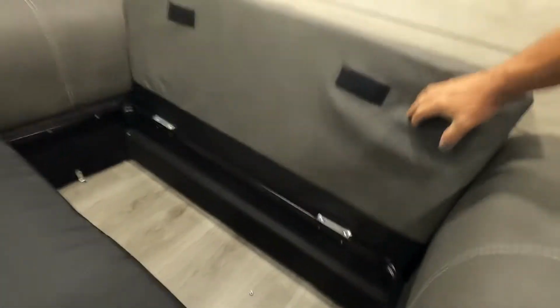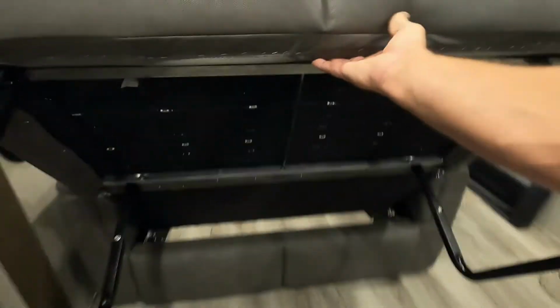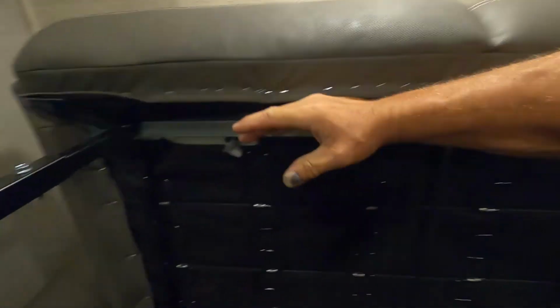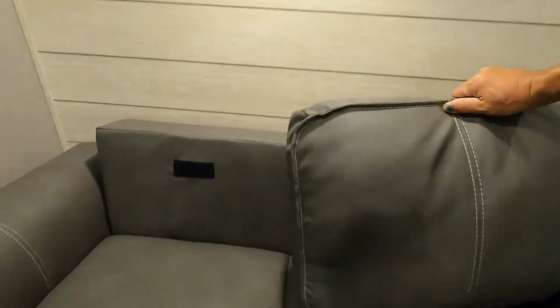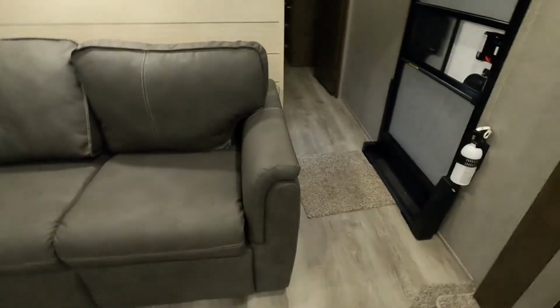Reverse the process. Lift your back up. Lift this up and fold it in. As you do, bring your legs in. Turn your cushions, and just that quickly you're back to a sofa. Coming down the hallway now.